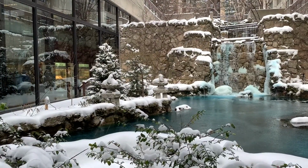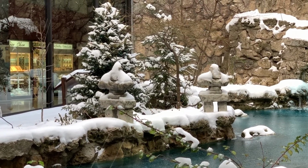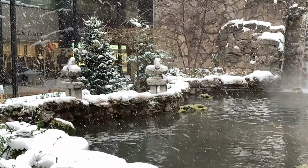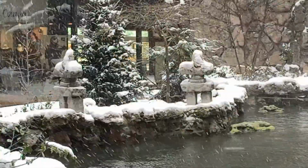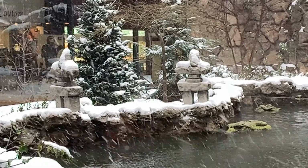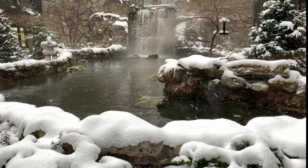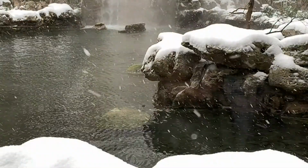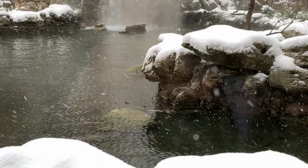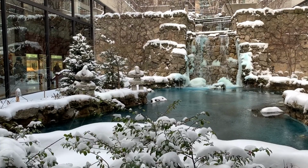It's a beautiful echo. There are two Inuksuk stones. They remind me of Japanese lanterns. This water garden also feels like a Zen garden.